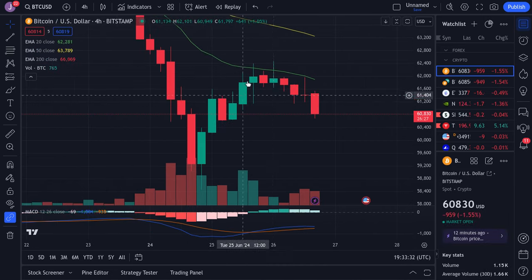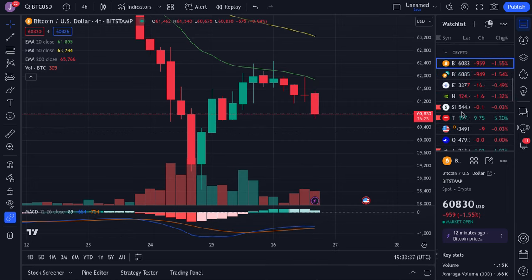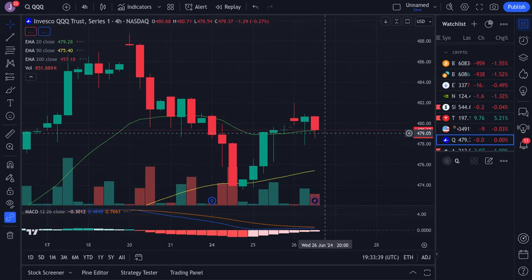Bitcoin is rejecting off the 20 EMA. So I'm going to be looking at this imbalance at 60,200. I'm likely going to end up testing that too, in my personal opinion.